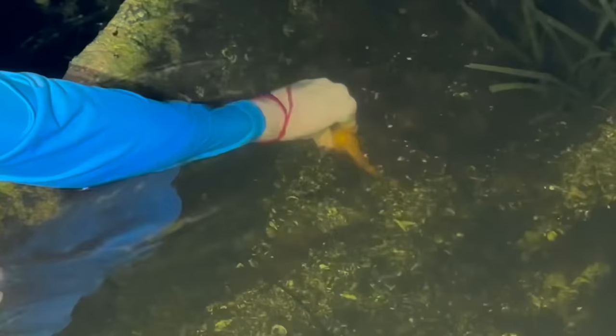3, 2, 1. Yes! Oh my God, we got two of them. Look at these, they're albino clown knife fish. Oh my God, a little fly reel. Yes! More baby Oscars too. We got the little baby Oscars and the baby fly reel. Look how crazy that is.